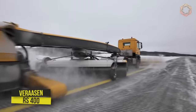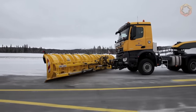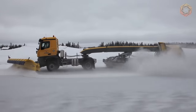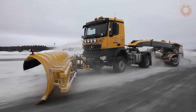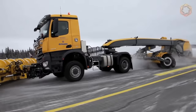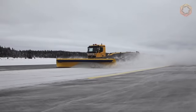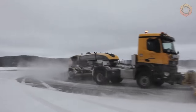This type of sweeper from Verizon is the leading machine in the runway sweeper product group. The RS400 is designed for maximum power and performance. It offers impressive functionality, high reliability, and minimal operating expenses. RS400s can be found at many of the world's major airports. They set the standard when it comes to optimizing snow removal fleets in terms of number of machines and cleaning efficiency.